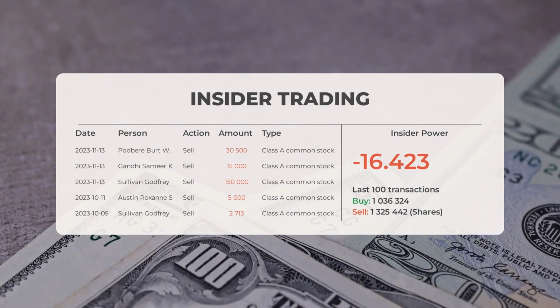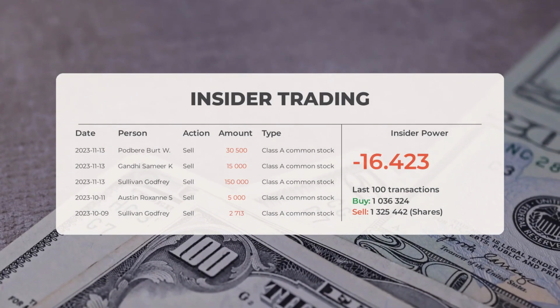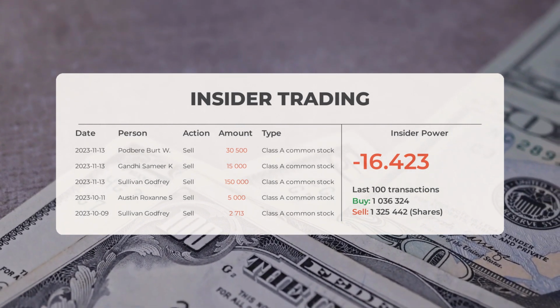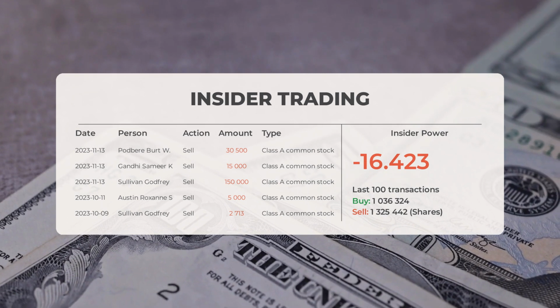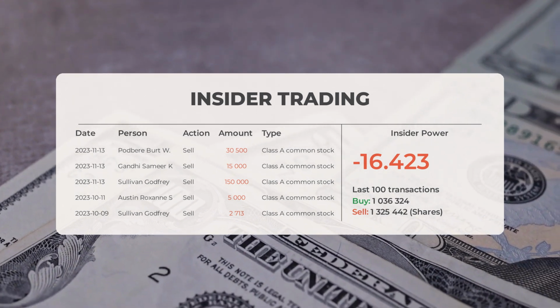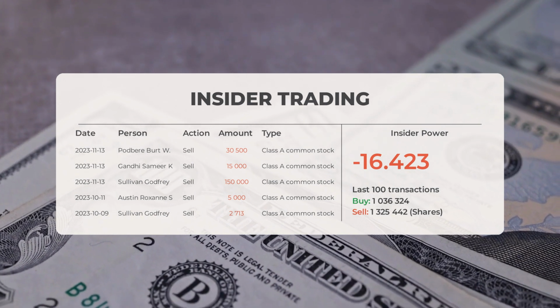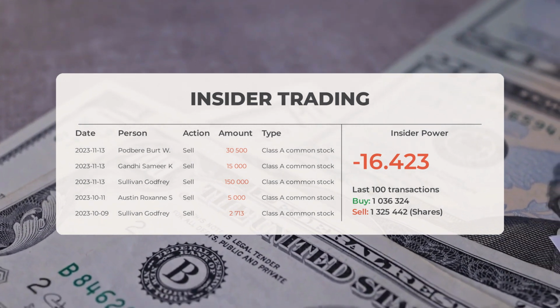According to multiple analysts, CrowdStrike has a combined average rating of buy. Now, let's delve into some recent insider trades. On November 13, 2023, Podbear Bert W. sold a total of 30,500 shares of Class A common stock.